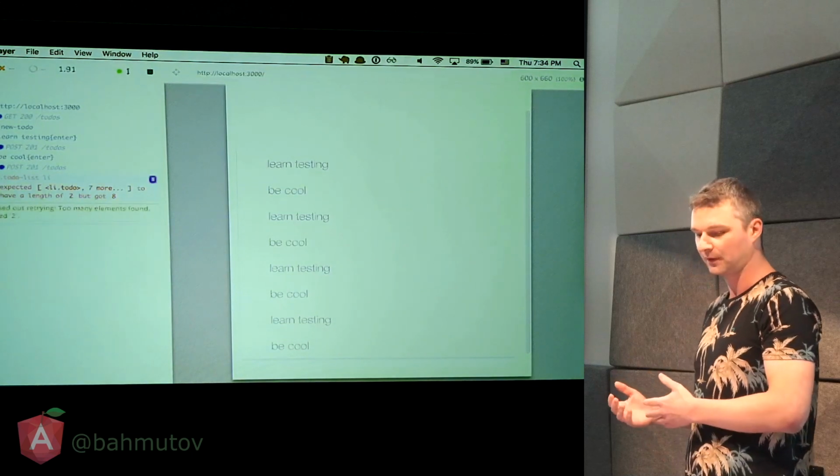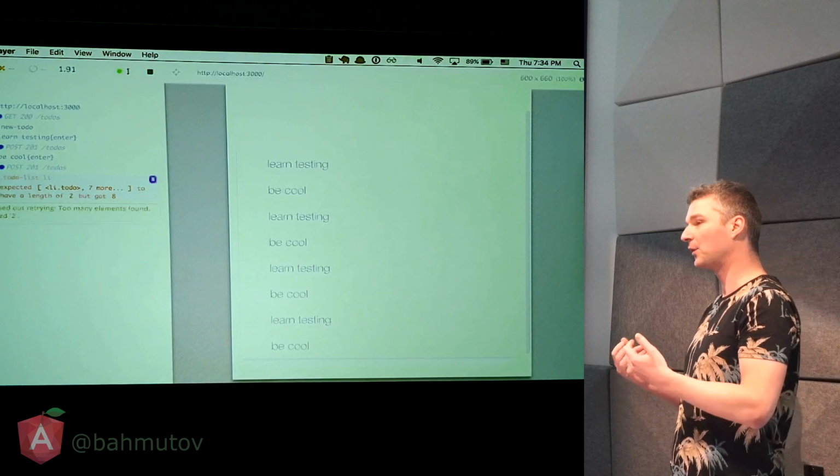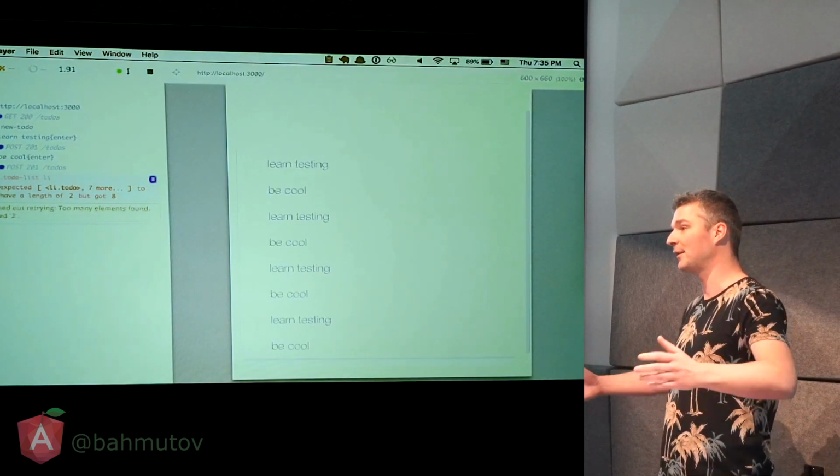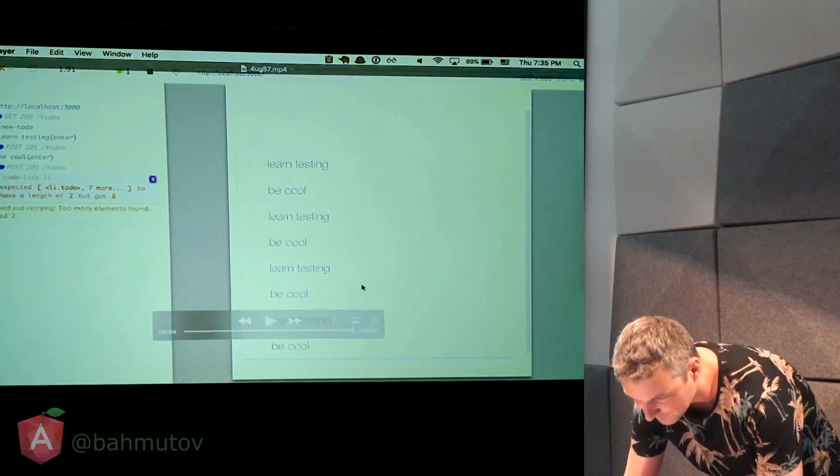We put a lot of thought into the workflow for debugging things. The first time I saw a failing test, I was like, hallelujah, I'm finally not hunting in the dark. Selenium.